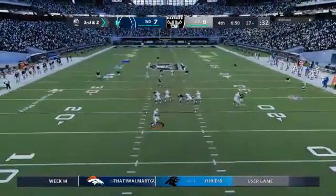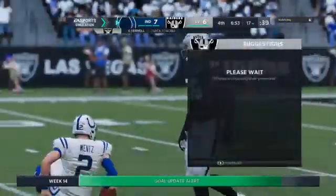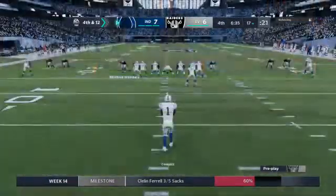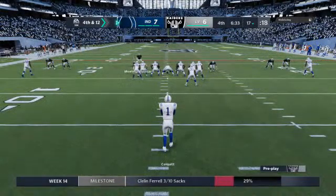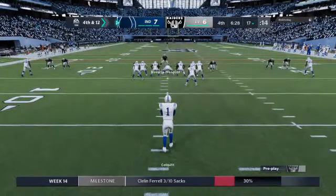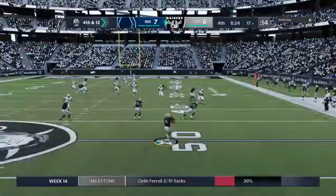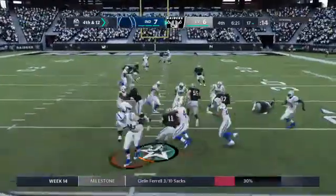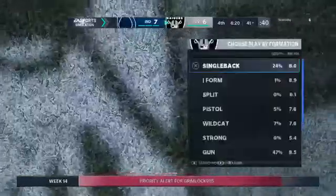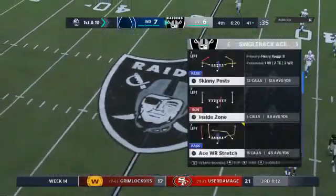Looking to throw on 3rd and 2. And down he goes. Brought down over Ederson. It's the former number 4 overall pick, Cleveland Ferrell, that got in there to bring him down. Here's Dustin Colquitt now, standing just outside his own goal line. Oh, it's a wobbler here. 29 yards on the punt there. Definitely not his best. And the Raiders will have a short field to work with as they take over.